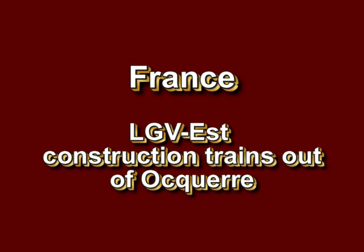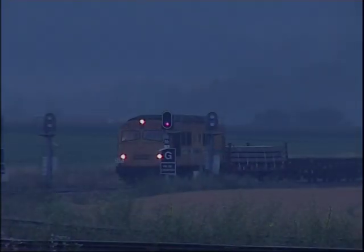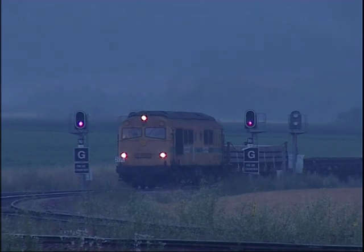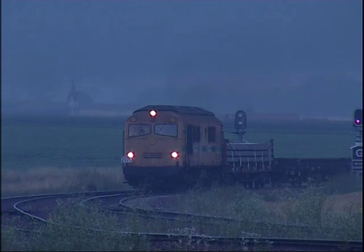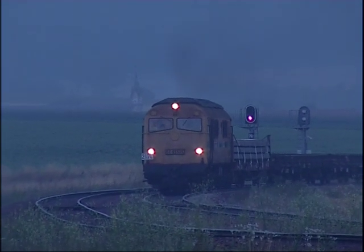On 10th June 2007, the new high-speed TGV route opened to the east of Paris, the first stage in a line which will stretch out to Strasbourg to the east. Auxerre, just east of Paris, was the location of one of the major engineering and construction depots involved in building of the line. We paid an early morning visit on Friday 7th July 2006, when activity was in full swing.